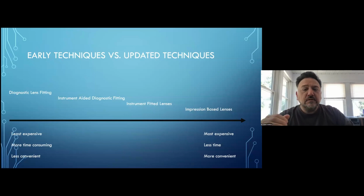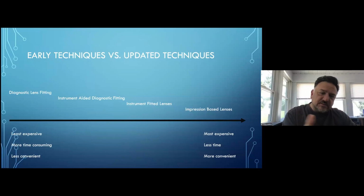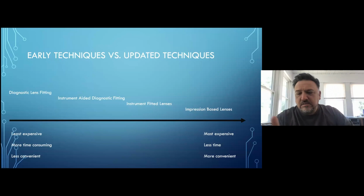And then our fourth technique is impression-based lenses. And I've broken down the differences as we go from left to right. Our lenses often become more expensive because they're more sophisticated. Because when we go to an instrument fitted lens or an impression-based lens, we can do things that we can't do with a diagnostically fit lens or just an instrument aided diagnostic fit lens. We can make more complex curves. And so the fact that they cost more makes sense because they take longer to make. And that's the way it should be.